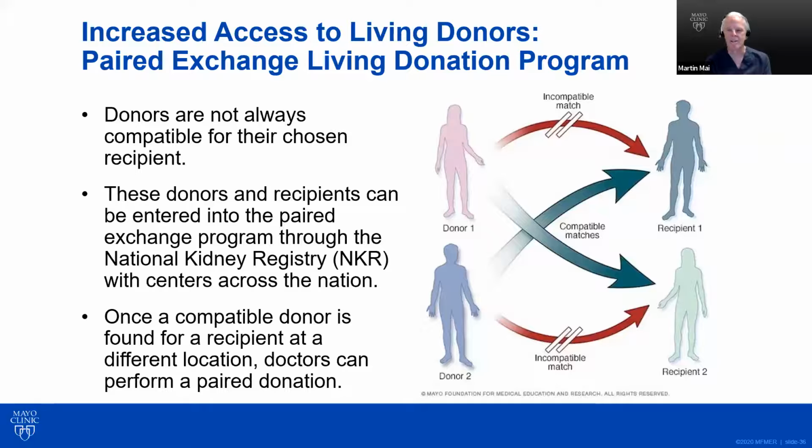And the way that works is through this kidney swap or exchange program. So you'll see at the top, we have a donor that's not a match. It's incompatible, could be for blood type, could be for antibodies.